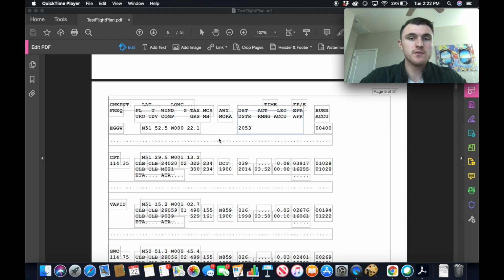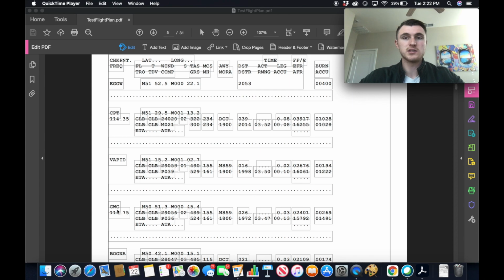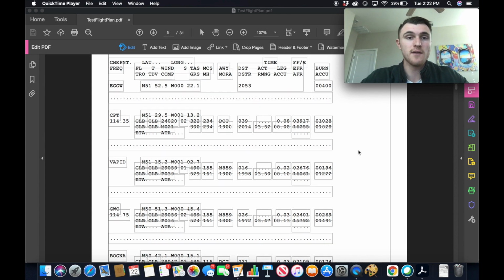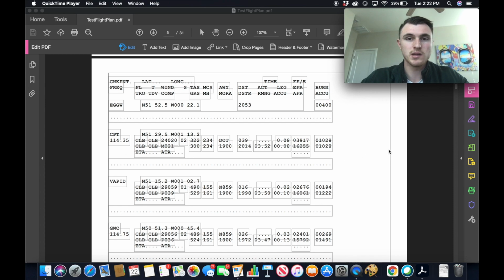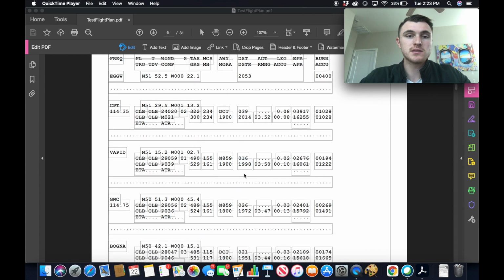Moving along, you'll have every single point now shown in that route string in point-by-point order. So from the airport to Charlie Papa Tango to Vapid to Golf Whiskey Charlie. This is very similar to what's going to be in your FMS inside the airplane. And again, these boxes won't be here. It's just because it's on editor mode. But you'll have lat longs, a flight level or a phase of flight, here being climb. Stuff like true airspeed, ground speed, magnetic course, magnetic heading, and different calculations here. Burn, fuel accumulated, actual and remaining times, and actual and estimated fuel flow and fuel remaining. So you'll see this at every point.